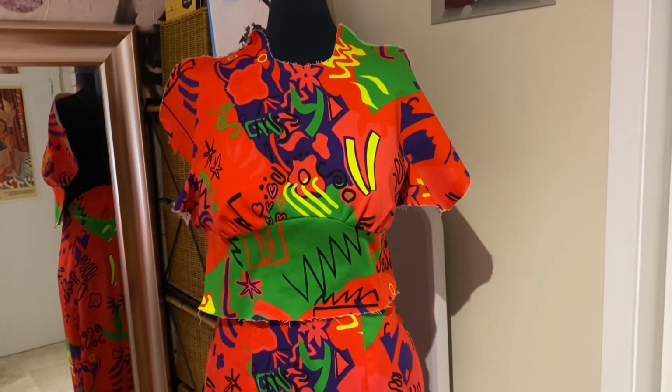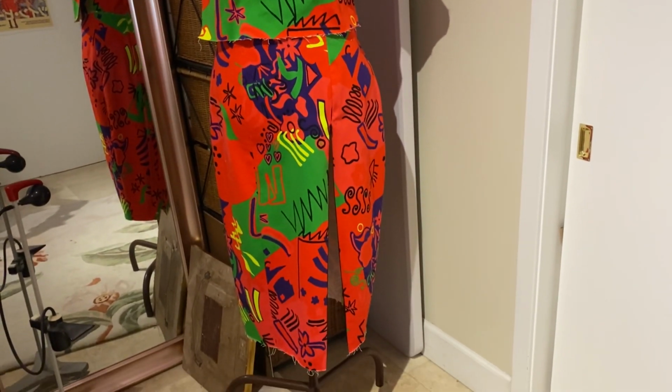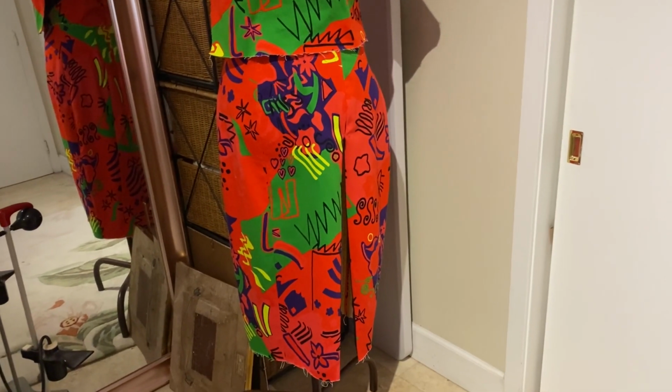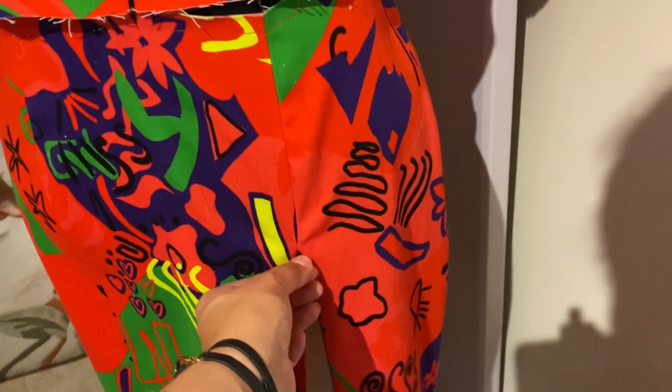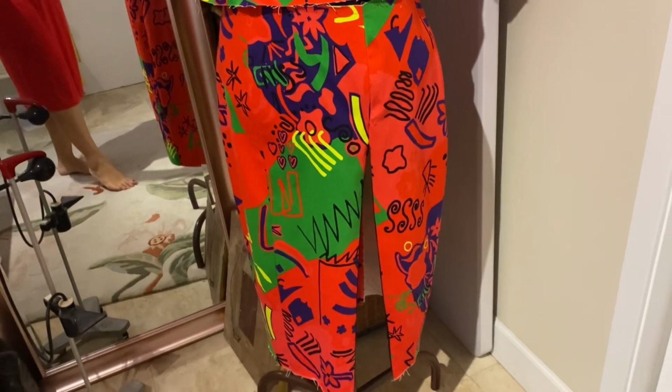And here is the dress. This is what it currently looks like. So mainly what I did was put together the skirt, and I've already installed the invisible zipper in the front, which was easier than I thought it would be.